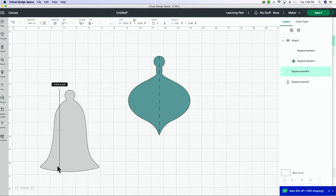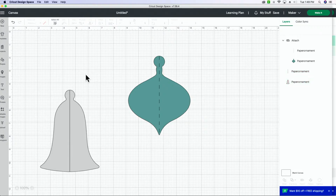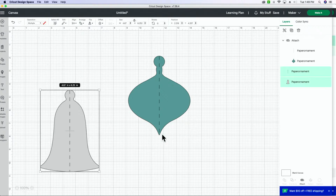If, for some reason, you bump your line off of the center, select them both and you can align to center. Then I like to select my line in the layers panel and come over to operations. You can see it set to basic cut. We want to select score. And when it goes to this dashed line, that's how you know for sure it's going to be scoring. Then we need to select both the bell and the line, and we're going to attach those.